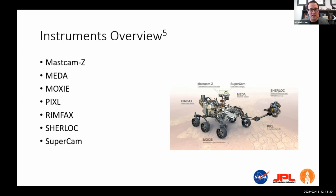So the Mastcan Z, this is a set of advanced cameras that have both panoramic and stereoscopic imaging with the ability to zoom. That's something that Curiosity did not have. So what they can do is they can basically use those cameras to determine the mineralogy of the Martian surface. And this assists with rover operations. So those are part of the cameras that we use in order to help us determine where we are, how to create our drive maps. And that's how the rover actually is able to determine its own autonomous drive map.